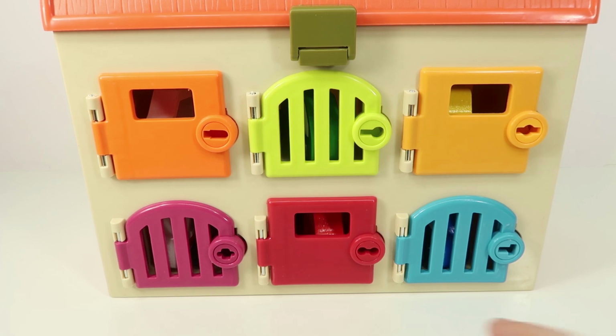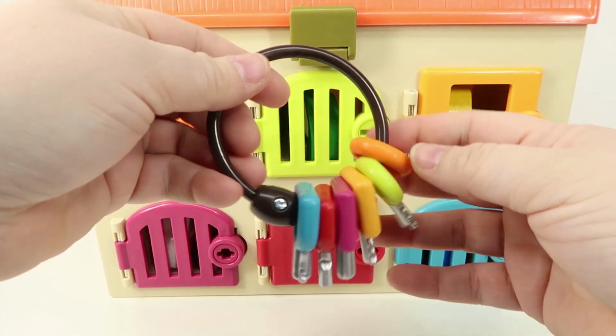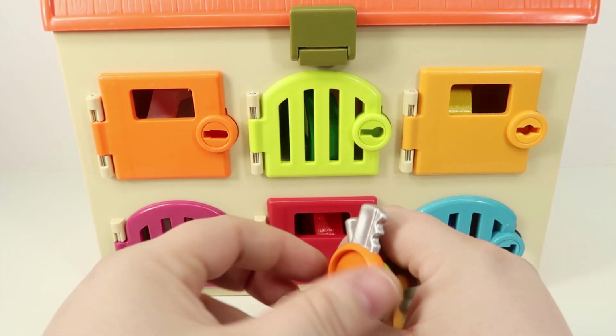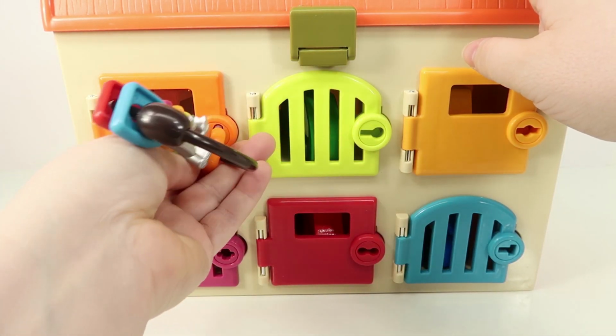I wonder what vehicles we have stored in our garages today. Let's find out. I have my keys here. Let's pick out the key for the orange door. Here we go. Okay, let's open it and see what we have inside.